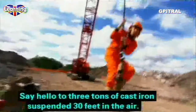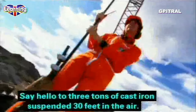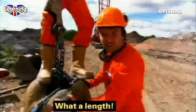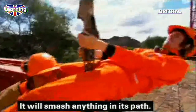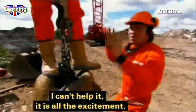Say hello to 3 tons of cast iron suspended 30 foot in the air. I don't know where cannon is because ball's right here. Ooh, what a length! This mighty wrecking ball packs a fearsome punch. It will smash anything in its path. Steve, calm down, mate. Calm down. Help it, Dan. It's all exciting.